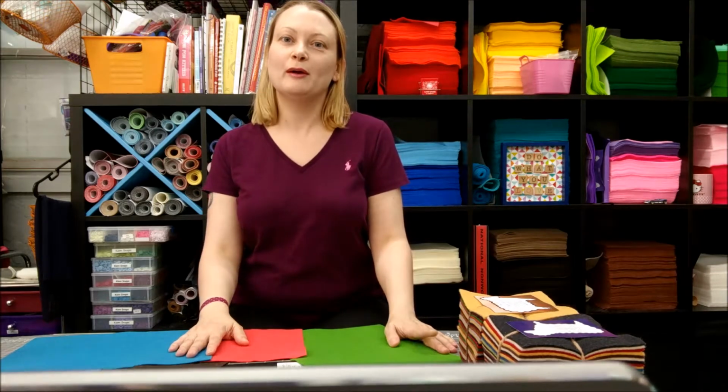Felt is a widely used fabric, but how much do you really know about it? Welcome to Felt 101.